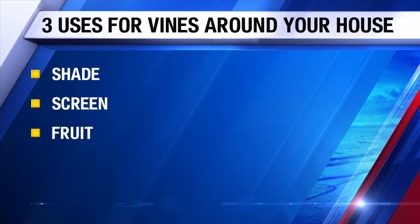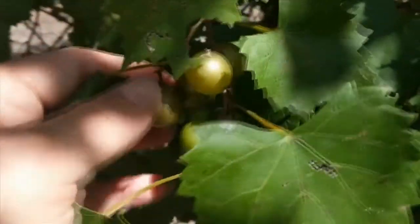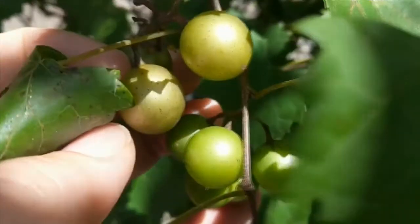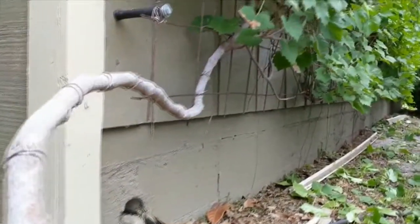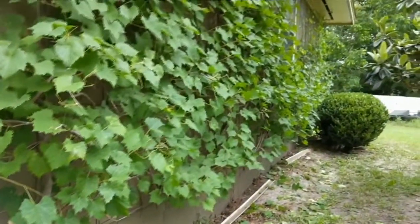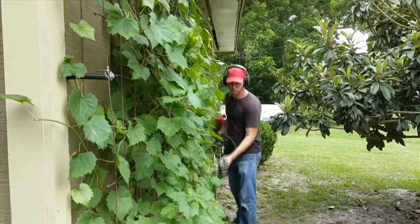So one of the best ways, and probably one of the most common ways people use vines, is for shade, because you can grow them up on a pergola. You can grow them over a little archway over your porch. Because I raise chickens, I grow them over my chicken coop, and I let them grow right up over the top of the coop, and I grow a grapevine. I think we just saw that. Yeah, you just saw my grapes. So the grapevine shades the chickens in the summertime. It also drops those grapes on the ground and lets the chickens eat them.